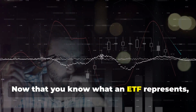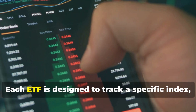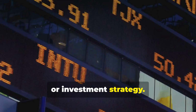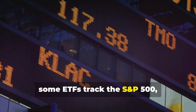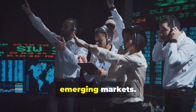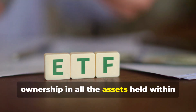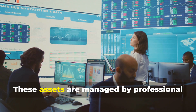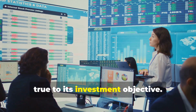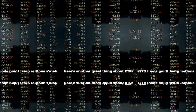Now that you know what an ETF represents, let's look under the hood and see how these things actually work. Each ETF is designed to track a specific index, sector, or investment strategy. For example, some ETFs track the S&P 500, some focus on technology companies, while others might concentrate on emerging markets. When you buy an ETF share, you're essentially buying a tiny ownership in all the assets held within that ETF. These assets are managed by professional fund managers who ensure the ETF stays true to its investment objective. The beauty of ETFs lies in their simplicity and transparency.